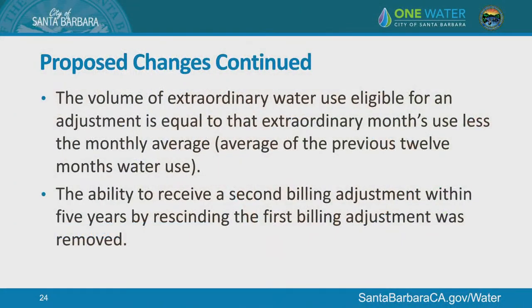And then we have two other proposed changes. This was simply because we were changing the administrative guidelines, and we found a couple other opportunities to really streamline things. So the calculation of the volume of the extraordinary water use charges has been simplified. It used to be a comparison of 6 months' usage from the previous year, and now we're just making it simple. It's just the average of the previous 12 months.